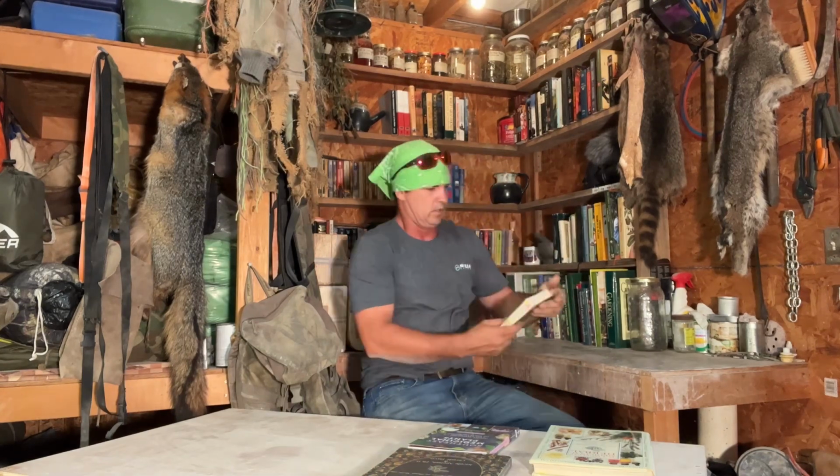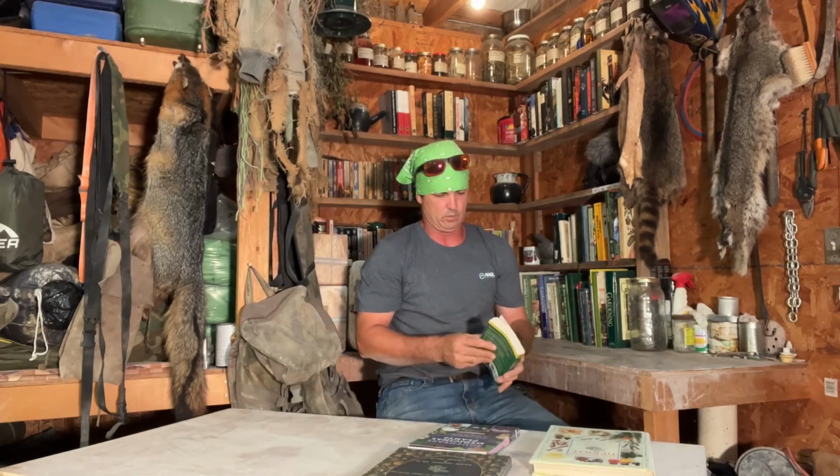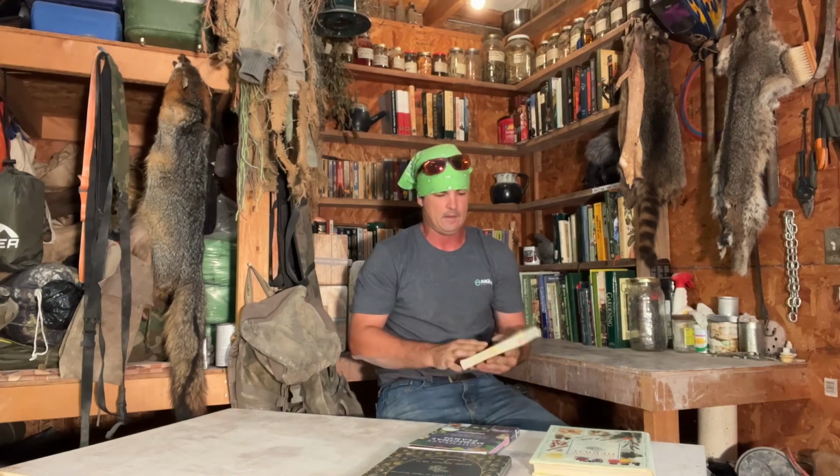Always these Peterson field guides, they're all regional. So this is going to cover a lot more stuff. Field guide, small, fits in your bag. I highly recommend you have these Peterson field guides anyway. They're a good one book option.